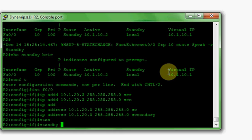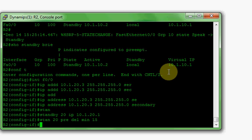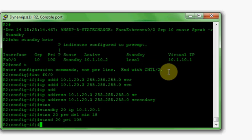We're going to do standby group 20 ip address 10.1.20.1, same as we configured on router 1. We're going to go standby 20 preempt delay min 15 seconds, so it'll take over in 15 seconds. And we want to make this one the master, so we've got to give it a higher priority than the default, which is 100. So we're going to say standby 20 priority 105, so it'll have the higher priority.